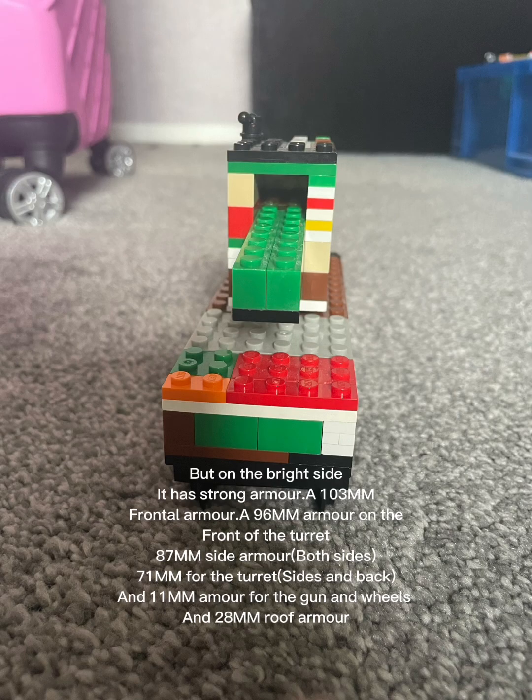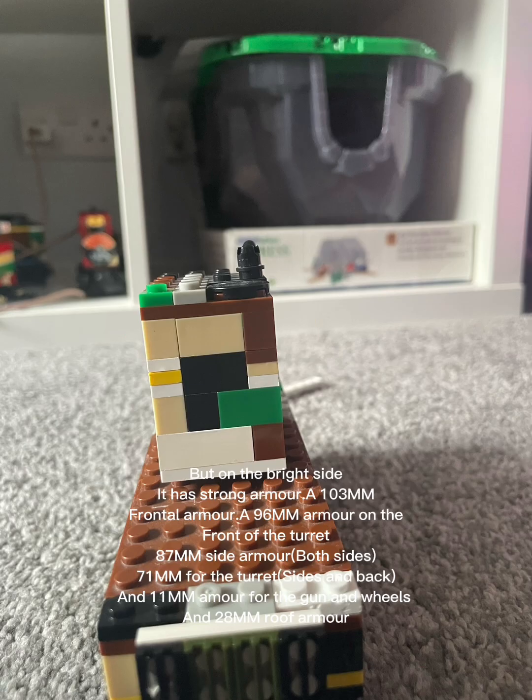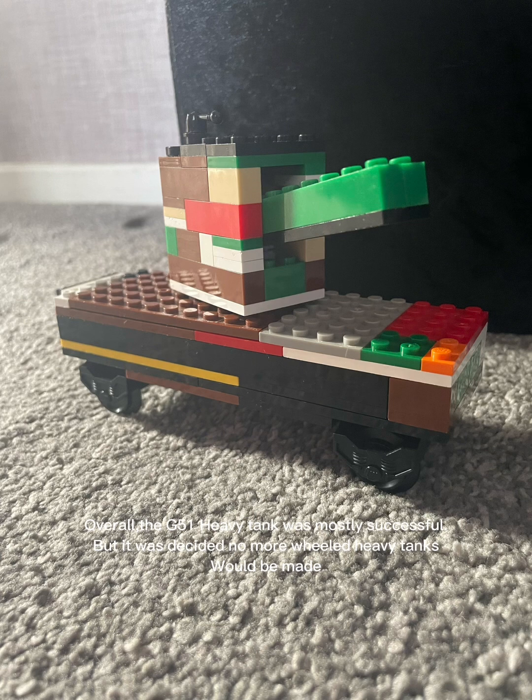But on the bright side, it has strong armor: 103 mm frontal armor, 96 mm armor on the front of the turret, 87 mm side armor on both sides, 71 mm for the turret sides and back, 11 mm more for the gun and wheels, and 28 mm roof armor. Overall, the G-51 heavy tank was mostly successful, but it was decided no more wheeled heavy tanks would be made.